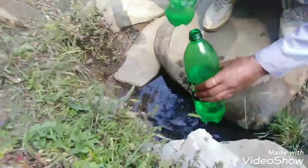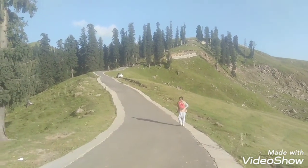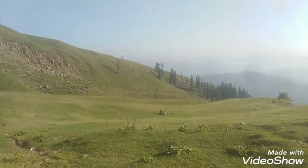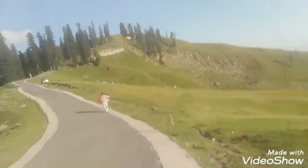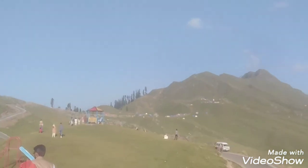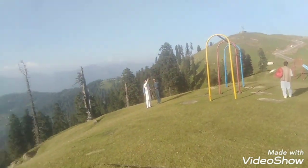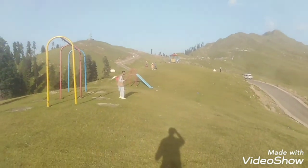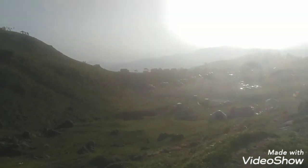After a long struggle, we have found the water spring. So we arrived near the Ganga Choti top. This is the area of Ganga Choti. So here we are. That's the top of the Ganga Choti. So we finally arrived at the base camp of Choti. That's the base camp. And let's go up to the top. After hiking from Nanga Pi to Ganga Choti, we arrived at the base camp of Ganga Choti. See the view of the base camp.